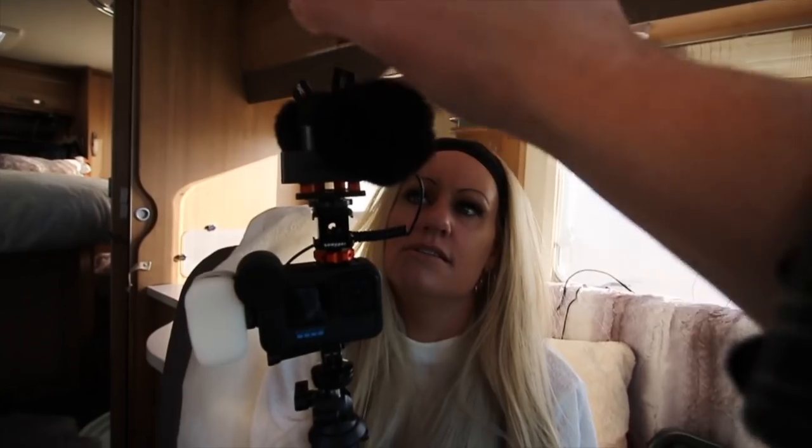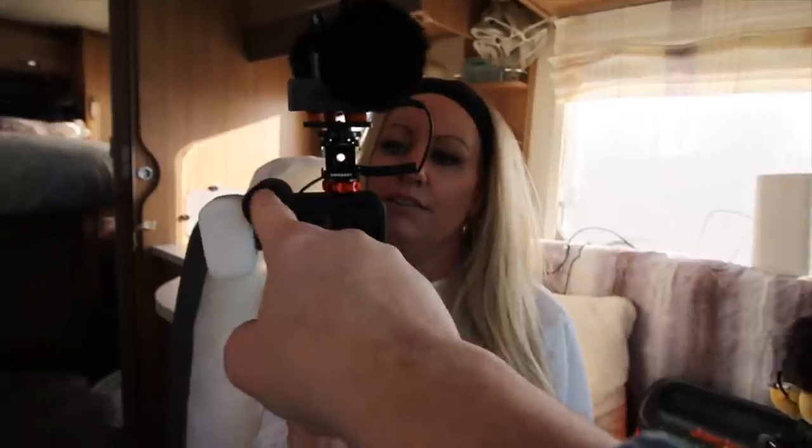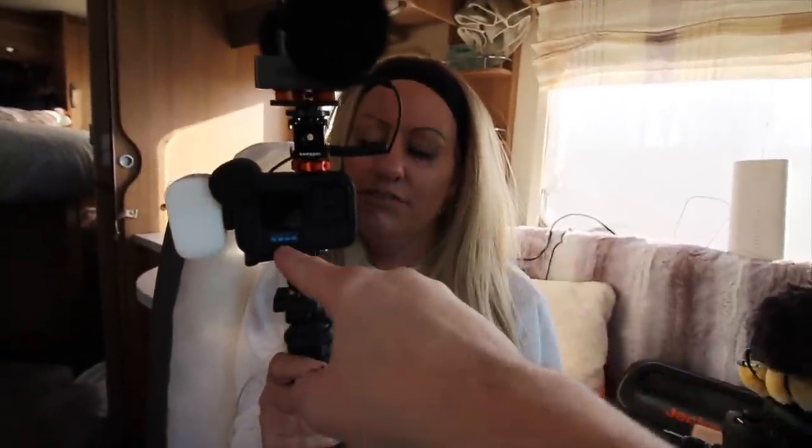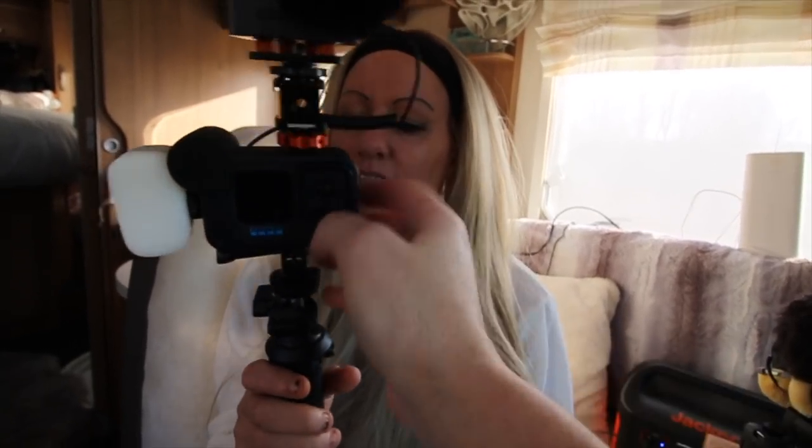So other people know, can they just get away with just buying the GoPro, or do they need all this setup? Why do we need this? You can't have an external microphone, which gives you the best sound, without wind, without having the media mod, right? Because it won't plug into the actual camera, it will only plug into the casing on this.